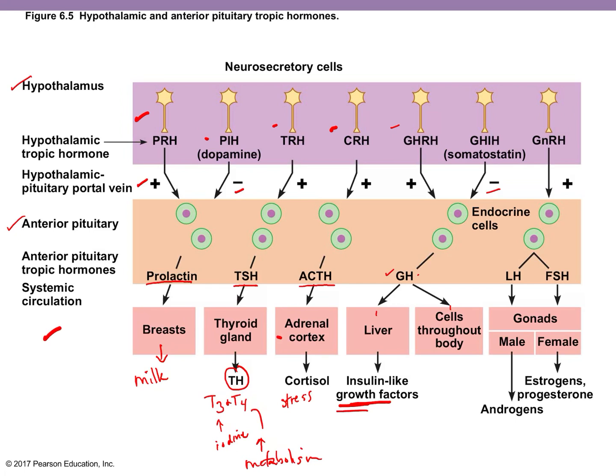Then we have our gonadotropin releasing hormone here. And gonadotropin, so gonads, right, are the ovaries and testes. These are the organs that make your gametes. And this hormone is going to stimulate the production of two different kinds of hormones. LH stands for luteinizing hormone. FSH stands for follicle stimulating hormone. Both of these hormones work on the gonads. When the gonads receive the stimulation from LH or FSH, then the gonads will produce their hormones.